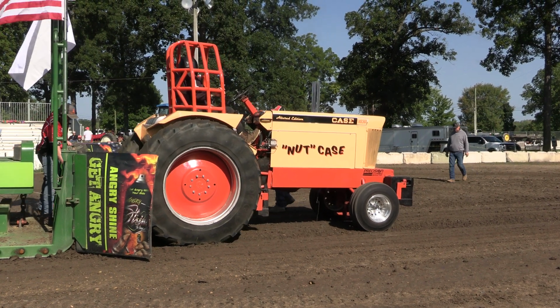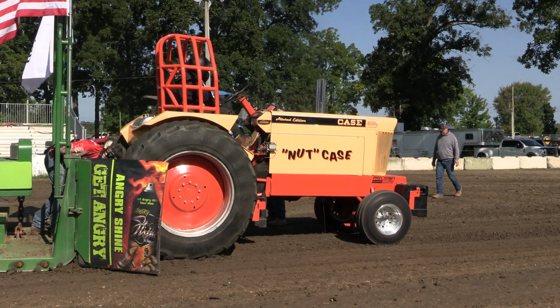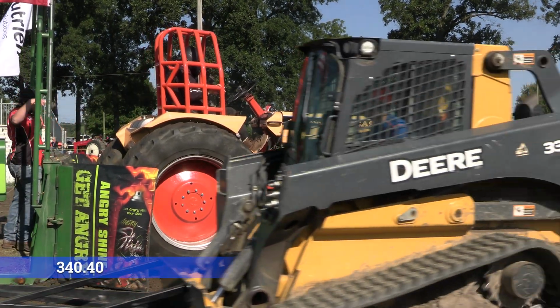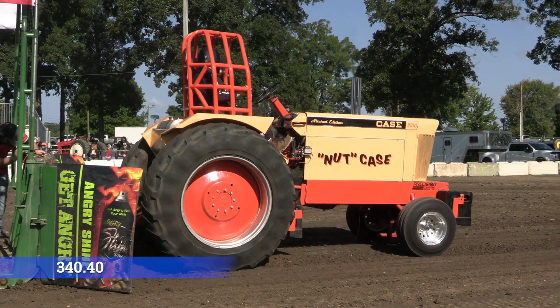Not going to catch that John Deere here today, but he's made a nice run. He's trying to be a little bit turbulent here today, and that might cost him quick here on the big end of the track. So good run for Scott Patterson here in the third moment.